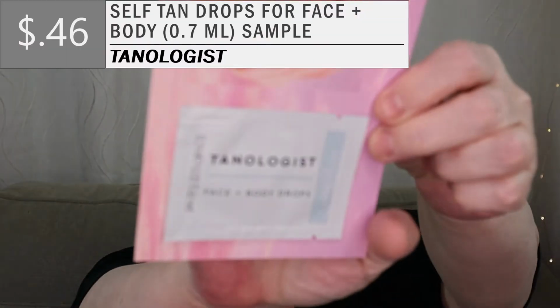Okay, so the next item is Tanologist. Us pasty pales, I'm always into, like, how can I not look so dead? This is a face and body drops. Little itty bitty sample, 0.02 fluid ounces, from Tanologist. Well, that's nice. If I like it, maybe I will order the full size.